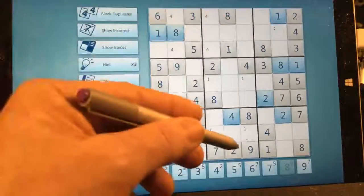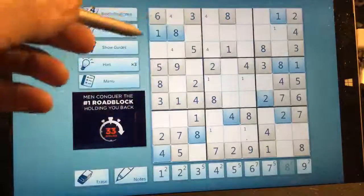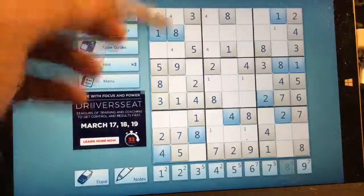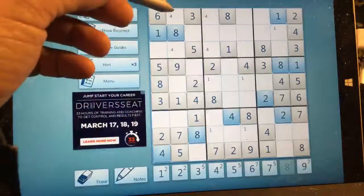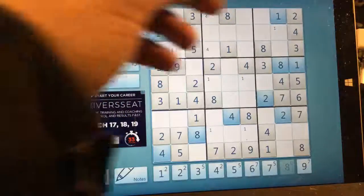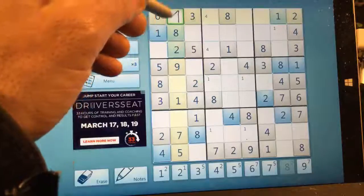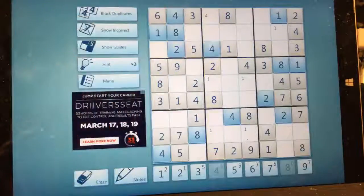So let's see if we can get some help. The 2 can either be here or here. Before writing notes, the 2 is within the far left column of 3 boxes. The 2's on the left, the 2's on the right. The 2 can either be here or here, a la the 4, but it cannot be there because of this 2. Therefore, this 2 has to be here. Therefore, we can solve for 4 here and here.